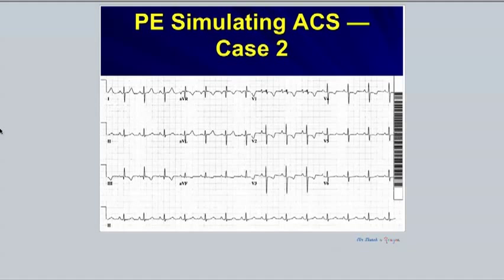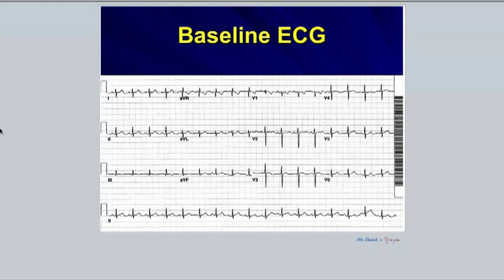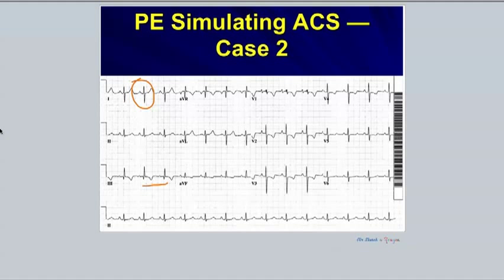Here's another case. Now, this patient already has an S1, Q3, T3, but you know what? If you look at this patient's baseline 12 lead, the patient's got an S1, Q3, T3 already. So the physicians looked at this S1, Q3, T3 and said, you know what, it's baseline. We're not going to pay much attention to that. And that just goes to highlight how poorly sensitive and poorly specific the so-called classic S1, Q3, T3 is. It's neither sensitive nor specific.